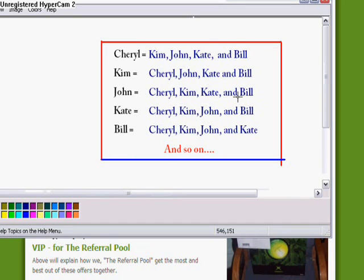This is what it would look like. I, right here, and then there's Kim, John, Kate, and Bill. When Kim filled out her referral link to get her referral, she clicked on my link and signed up under me. She did the same with John, Kate, and then Bill. I myself had, for example, because I already did it, I didn't necessarily sign up with John, Kate, and Bill and so forth, but that is how the circle will begin to start.